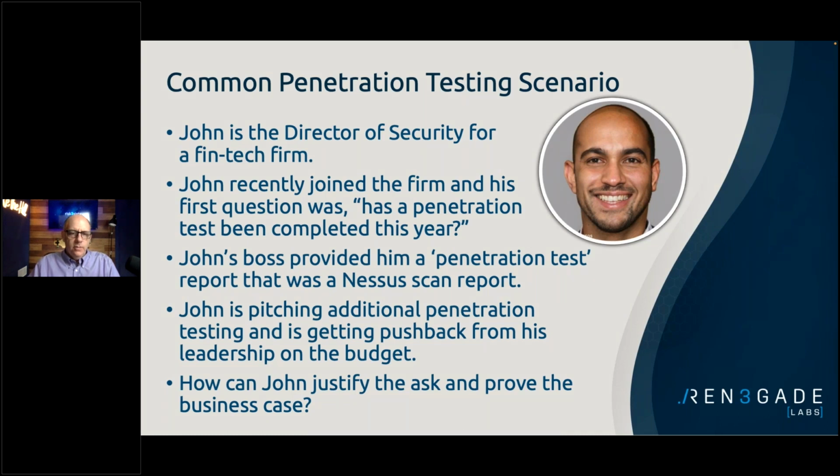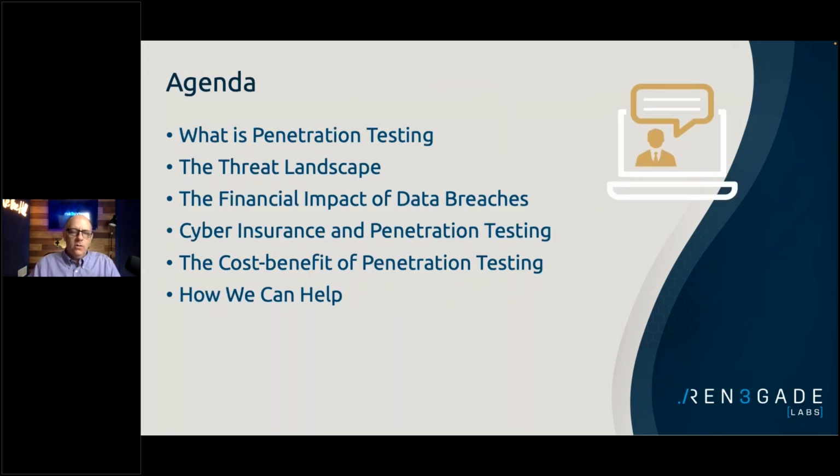We're going to talk about the types of things that you need to put together to build a business case for penetration testing. We're going to talk about it in the context of explaining what a penetration test is, and talk about the threat landscape and why penetration testing is important with regard to the threat landscape. We'll talk about the financial impact of data breaches, how it affects cybersecurity insurance, and then we'll look at how to build an ROI or cost-benefit analysis of penetration testing. And then at the end, we'll touch a little bit on how we at Risk 360 and Renegade Labs can help solve some of these problems for you.